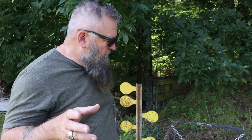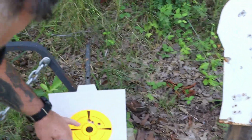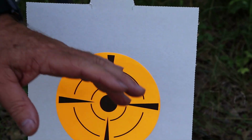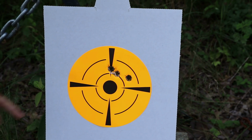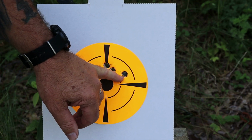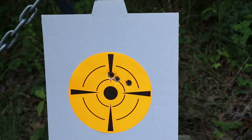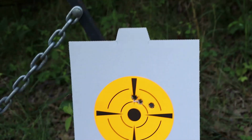Okay, we're downrange. I thought I'd show you the groupings here. Let's take a look at them real quick. You can see these first two rounds I thought were really, really good. We're a little bit high at 100 yards. We should be getting down, tracking to zero at 200 yards. This last one put it out past sub-MOA. I don't think it's going to shoot that. We could try it with some different ammo, but I just don't think the rifle is capable of that. So anyway, first 2 rounds, 3 rounds.